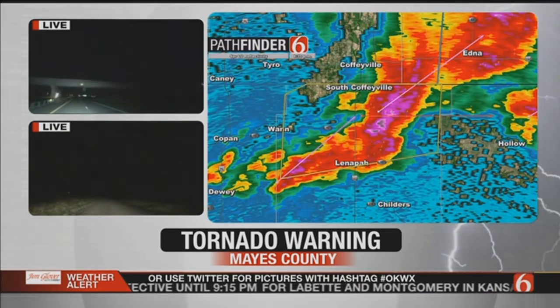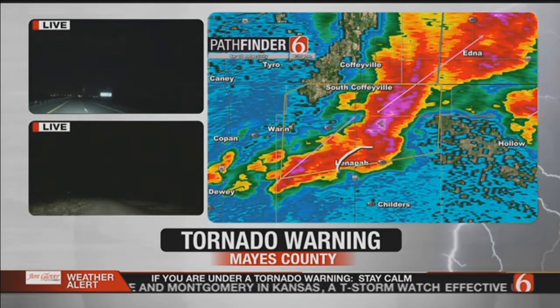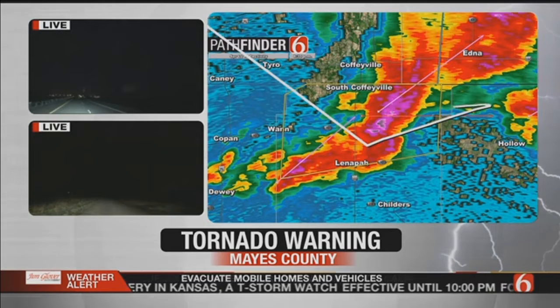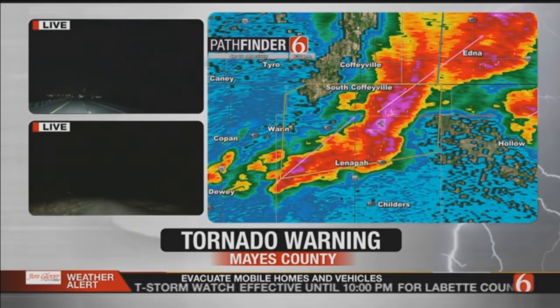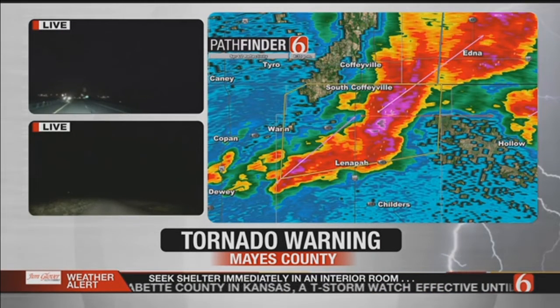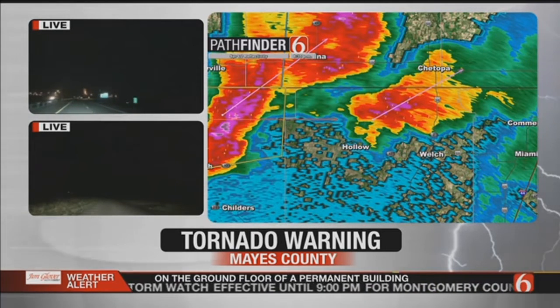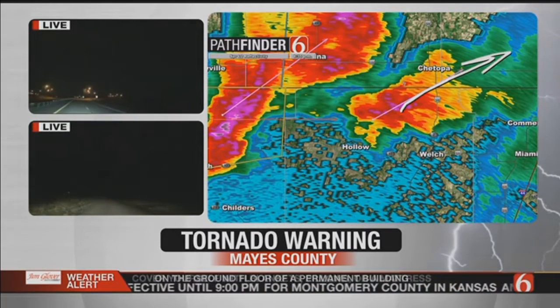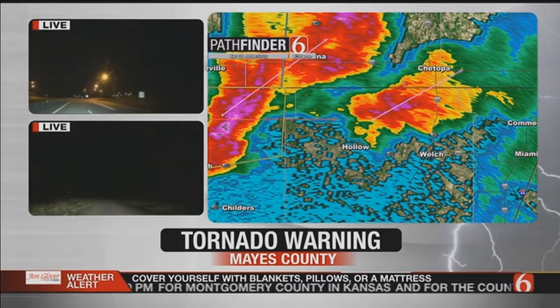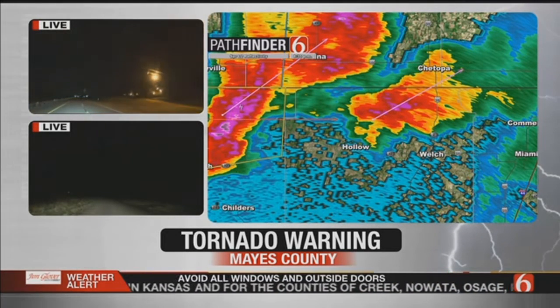One has moved east of the Coffeyville, South Coffeyville area, moving in on Lenapaw as we speak. This will again be moving on towards the northeast over the northern portions of Craig County. The one further east is still a concern because it still has evidence of a circulation feature associated with it. And again, that's over the far northern portions of Craig County. It'll be moving on up in this direction. Right now, it is not a warned storm, but nonetheless, it could very well cause some problems with damaging winds and quite possibly some hail.